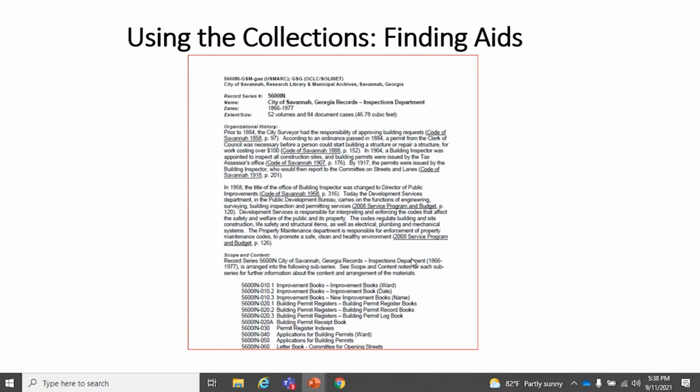So this is what the cover sheet of a finding aid might look like. This is the inspections department. So you'll have this organizational history right here that tells you a little bit about the inspections department in the city of Savannah. You can read it, see what they do. If it's something that, yeah, that's definitely a function that would capture what I'm looking for, great, you can proceed on to the next step.